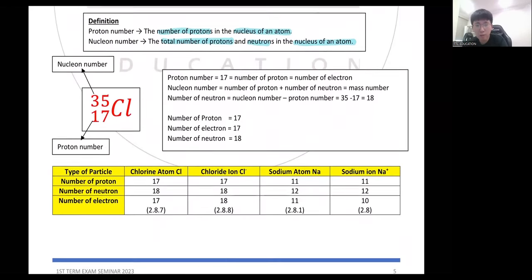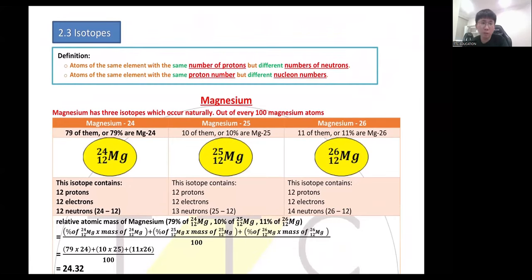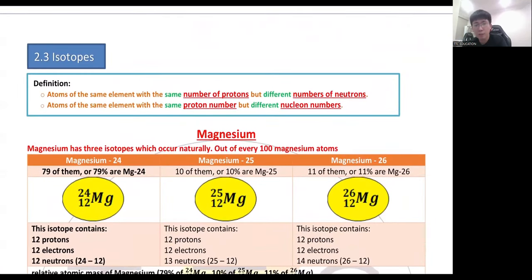So of course, after this, we can go into isotopes. So isotopes basically are like twins, like triplets, we have in chemistry. So what's the definition for isotope? Again, very important, because those who went for the exam only wrote same number of protons but different number of neutrons. Cannot. You must say atoms of the same element with the same number of protons but different number of neutrons. It means you need to write exactly the same sentence as this, otherwise you only get one mark. Okay, I'm not trying to be bad or so strict on this. It's because the marking scheme really asks about this, and you must be fully the same as what we see here. Then your atoms of the same element with the same proton number but different nucleon number.